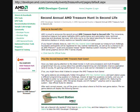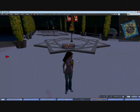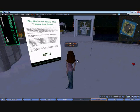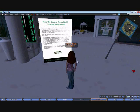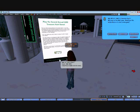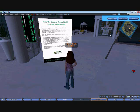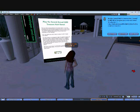As a different example, AMD had a treasure hunt that ran for a specific period of time in order to highlight AMD's performance and optimization tools, technical resources, and developer services. Treasure hunters not only learned about AMD and their products, but had the opportunity to win an AMD Phenom quad-core processor-based desktop system. Many corporations are using scavenger hunts just like this as a marketing strategy to get customers to become interested in their business or to promote their product.